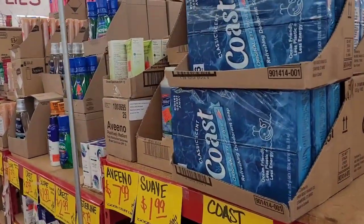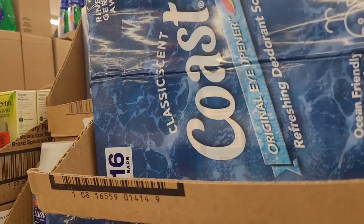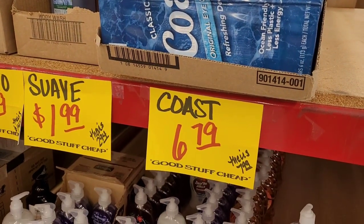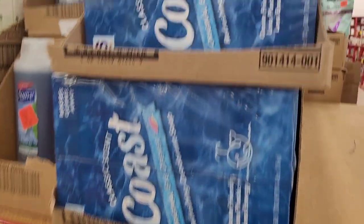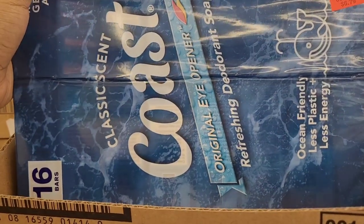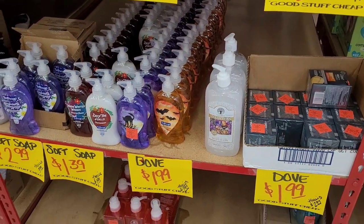Over here they have their soaps. $6.79 for 16 bars. Now hold up now. Now that's a very good deal. Look at that. 16 bars for $6.79. That's better than Walmart, to the best of my knowledge.